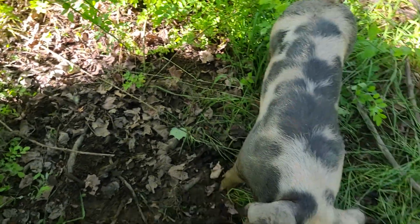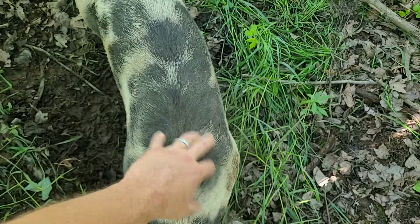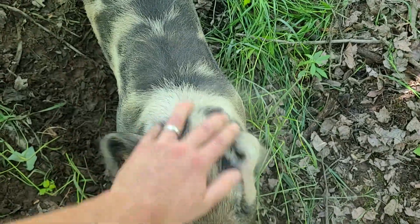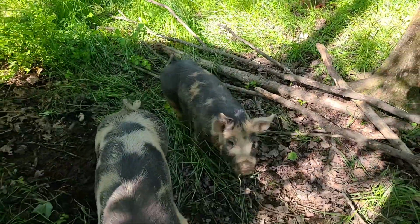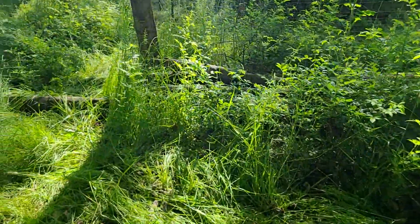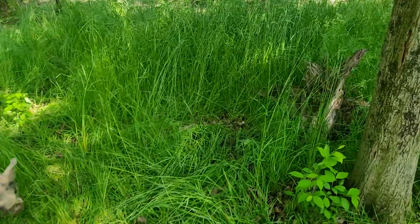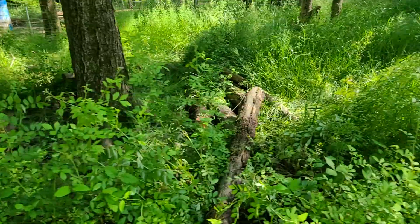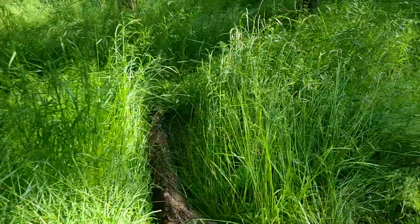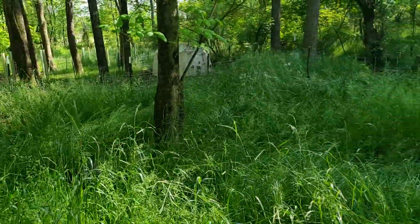What's up, buddy? What's up? Yeah. A good pig. Good pigs. Right. So that's paddock 2. Lots of grass, lots of rotten wood, lots of pigs following me. You guys stay in here. And then in a couple weeks I'll do the paddock 3 video and show you what paddock 2 got reduced to.